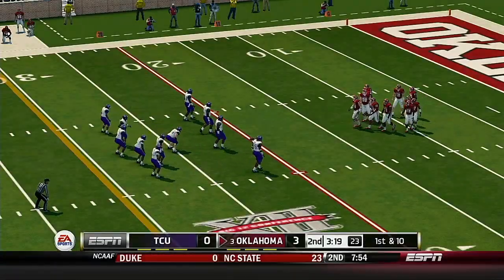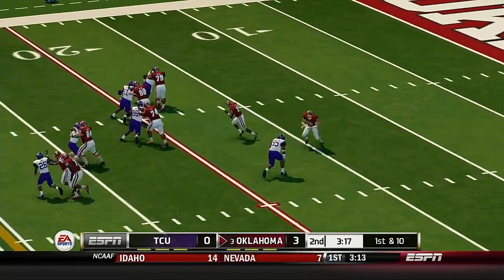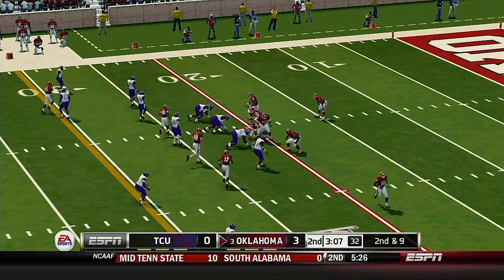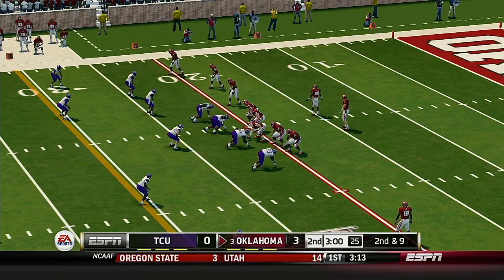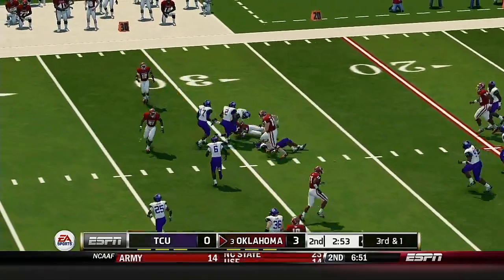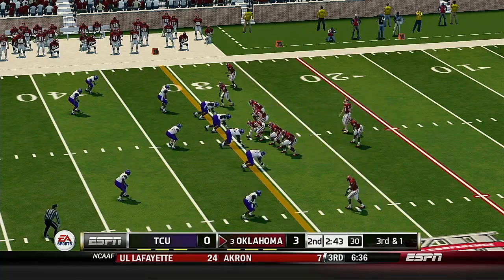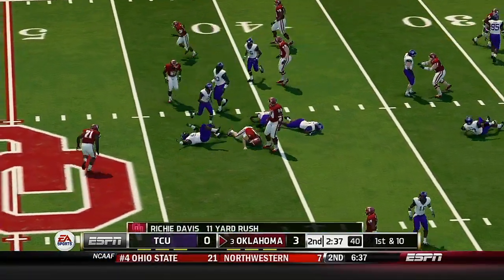There hasn't been too much daylight between these two teams. In games like this, some players try to press too much, and that can cause mistakes. Oklahoma is up by three. They'll bring him down at the 21. Tackled in the open field. Tackle made at the 40.